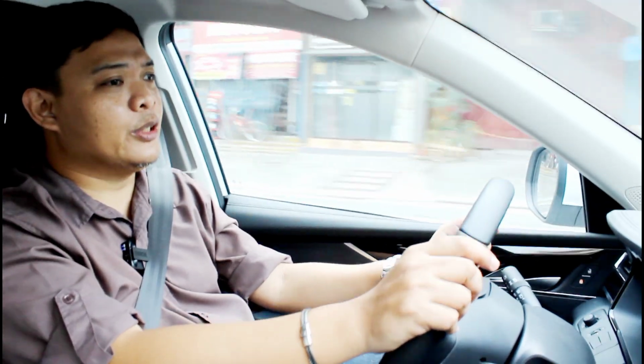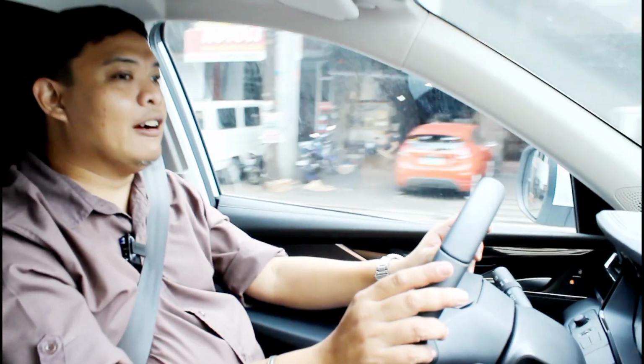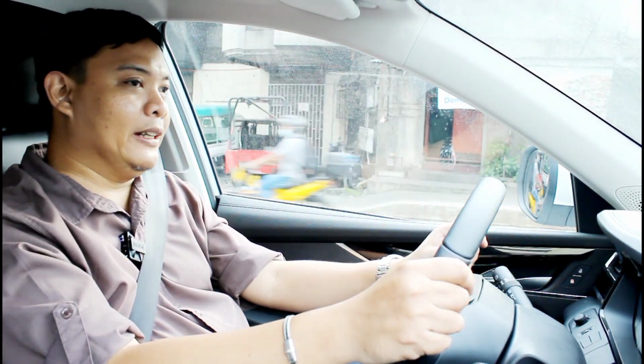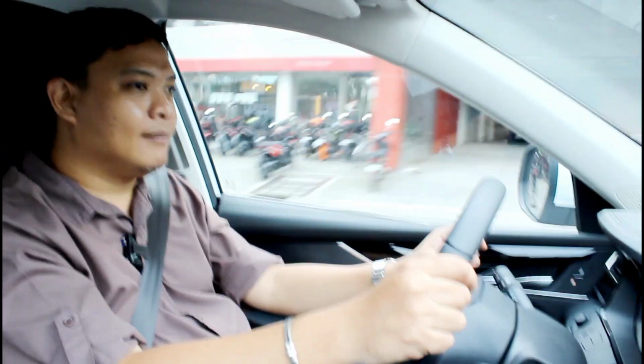Now, I mentioned earlier that driving dynamics is on top of my list when it comes to the factors to consider when buying a new car. But when you break down driving dynamics, there's also a lot of factors that come into play to determine what contributes to a good driving experience. And out of all those factors, for me, the steering feel is the most important one. Because for me, that's the primary driver's input. And the D60 does a really good job when it comes to providing a good steering feel.